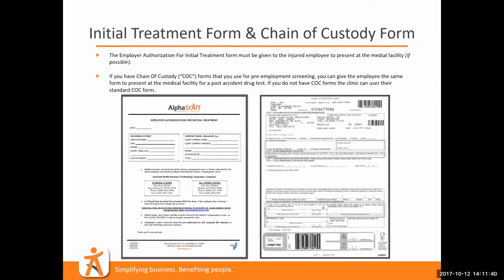Okay, you're going to see these forms. Hopefully you have those. Definitely they're sent to you at some point in time. I'm not knowledgeable on that timing, but the form on the left is the authorization for initial treatment. You would want to fill out your portion. And if you have the chain of custody form that you use for pre-employment screening, you can use that same form. If you don't have that chain of custody, the clinic can use their standard form. So we have some flexibility there, but definitely that authorization form would have to be used for treatment.